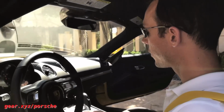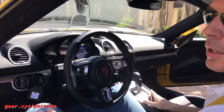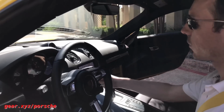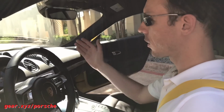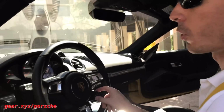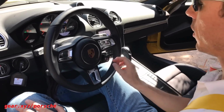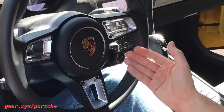Like on the new 911, the 992, the shift direction on the gear selector here in manual mode has been reversed. So to downshift you push forward, to upshift you pull back, like on a race car. This car is equipped with PDK and the Sport Chrono package, which gives you the mode switch on the steering wheel, offering 4 modes: normal, sport at the 3 o'clock position, Sport Plus at the 6 o'clock position, and individual at the 9 o'clock position.